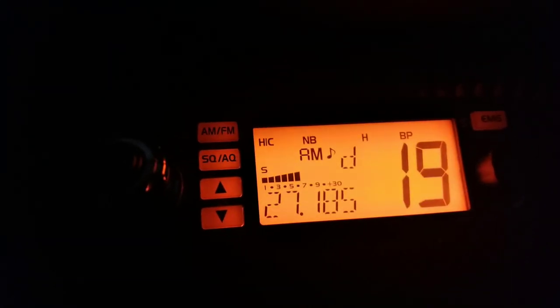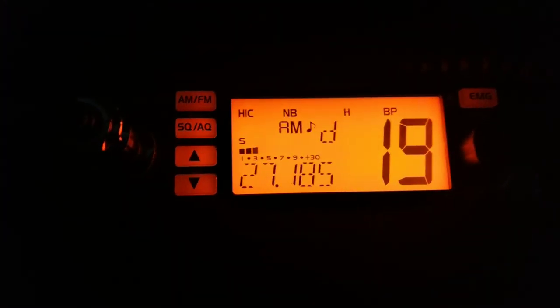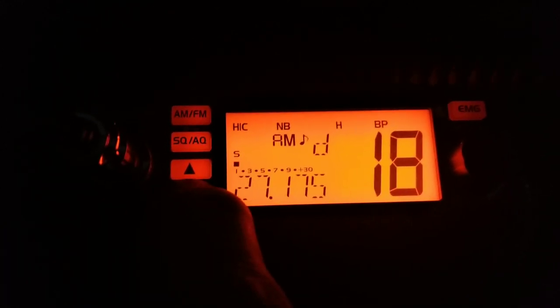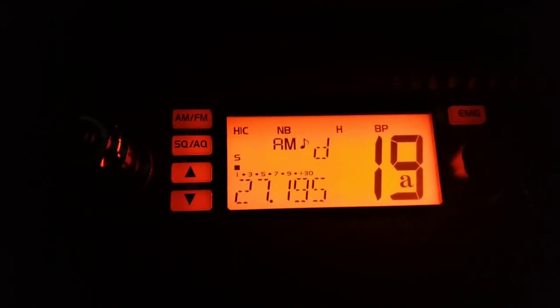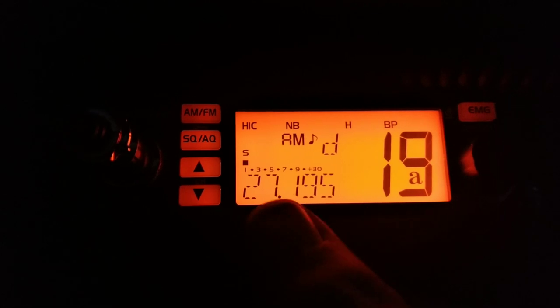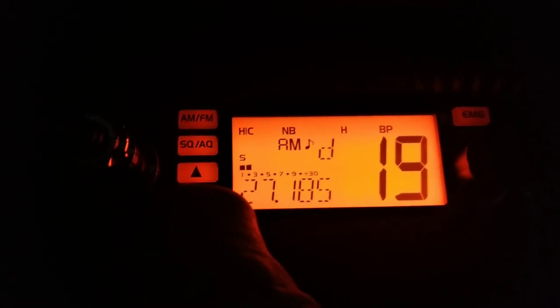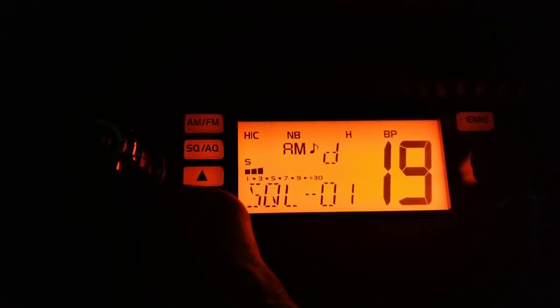So here we go with the Anytone AT-500M. Like I said, it's got a lot of bands. You can see it's on D band right now, and that is for CB mode. It's got channel up and down. It also has the alpha channels. If you don't know what the alpha channels are, those are the frequencies that are skipped in the normal CB band. So kind of nice. I'll probably never use them, but it is what it is. There's the AM/FM button. Squelch is controlled by push button, and then you use your up and down to control your squelch control right there.